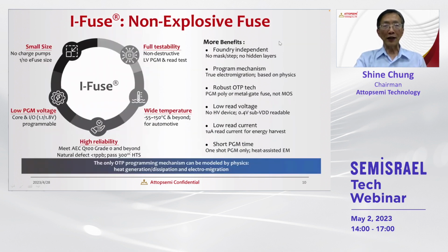And our I-fuse has many advantages. For example, small size, because we don't need a high current to program, so the size can be smaller. And because we don't break it, the program voltage can be very low. And reliability is very high because we don't go beyond thermal runaway. So this high reliability is guaranteed by physics.